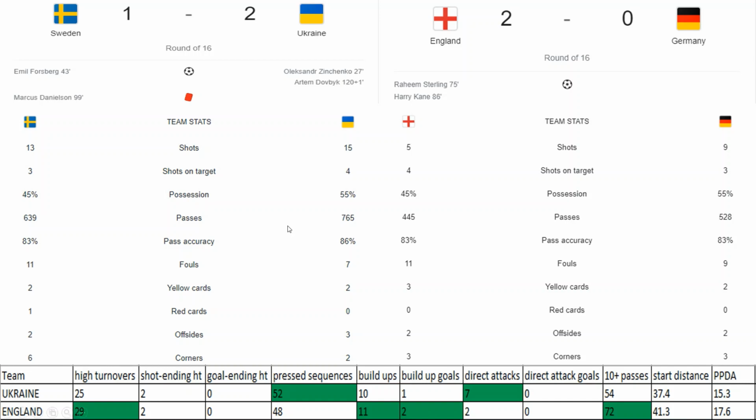And if you see tournament stats for both teams, you can see here high turnovers for England. England like to press high. Ukraine also 25, which is not less. Shots ending at halftime. Both teams have two pressing sequences. So Ukraine likes to press high. They have good energetic players in Sidorchuk, Zinchenko, Malinowski, then Karavaev.